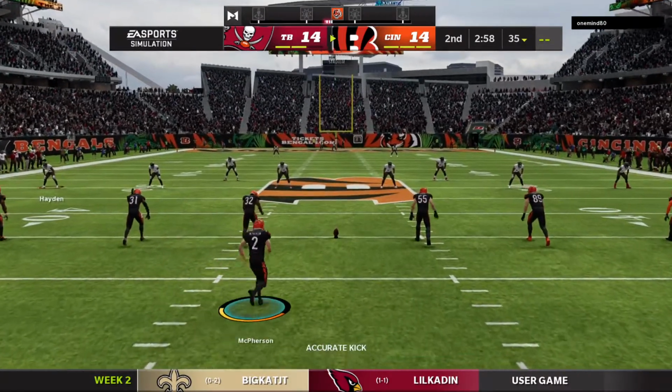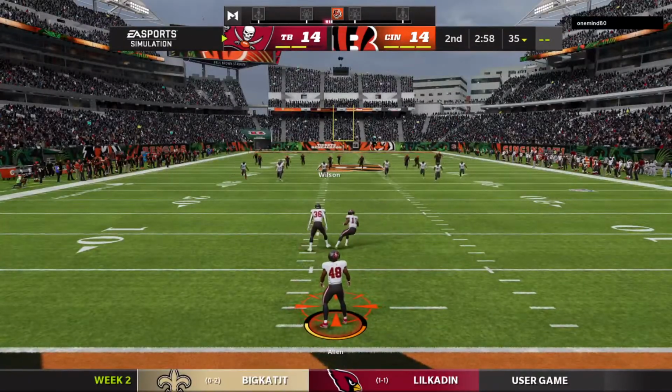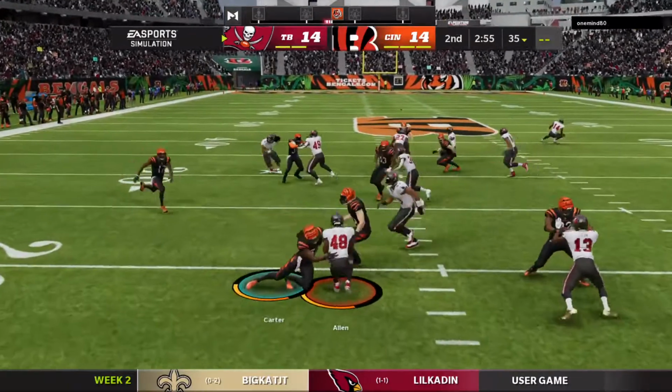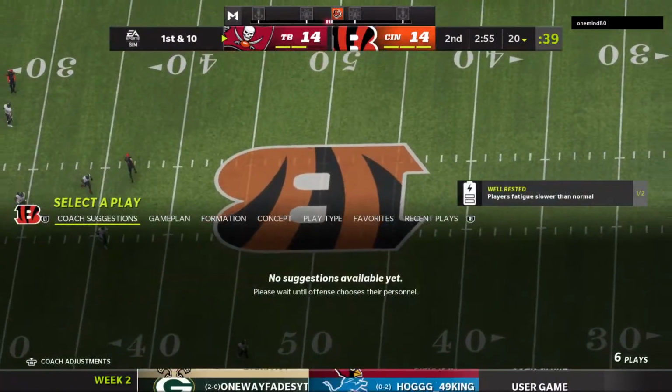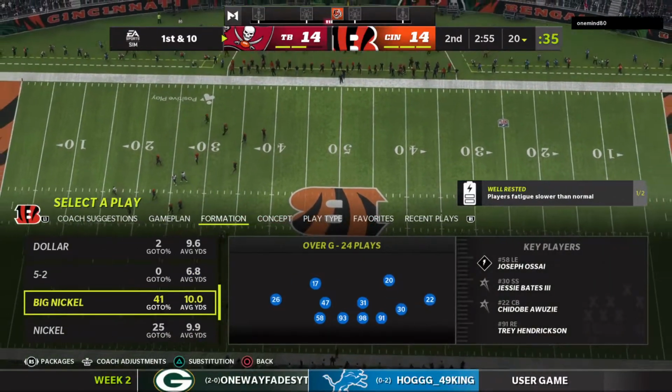This one tied at 14 now as he sends this one away. Fielded just outside the goal line. And he'll be brought down right on the chalk of the 20. At their own 20-yard line.